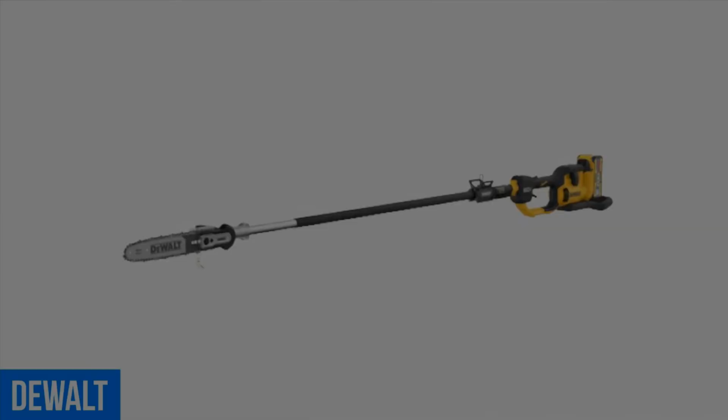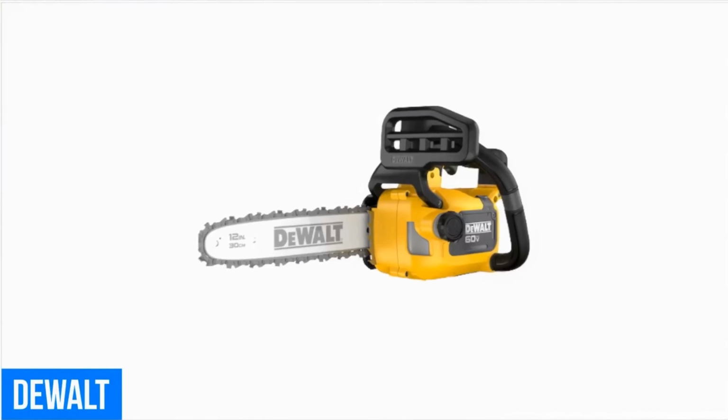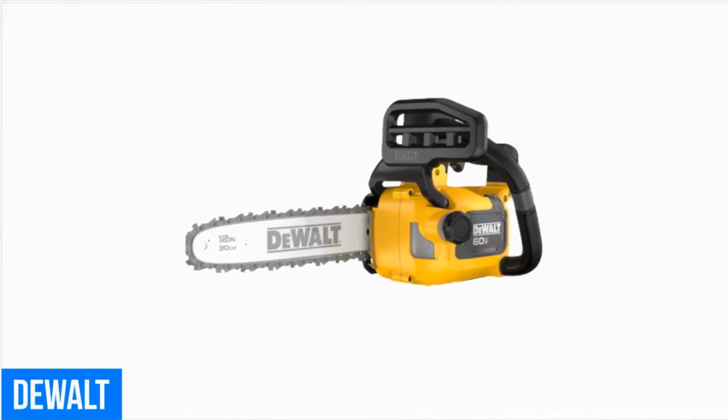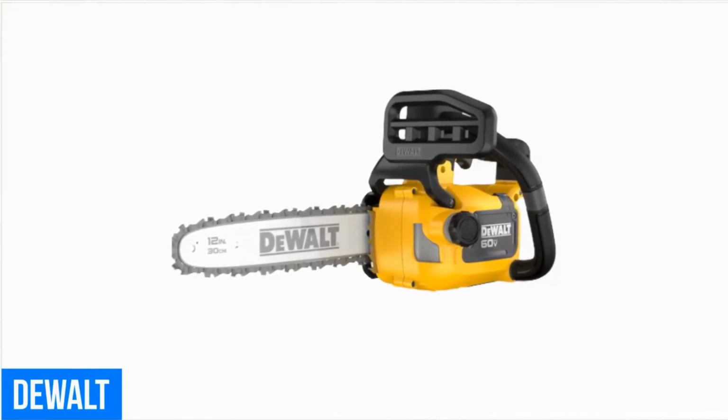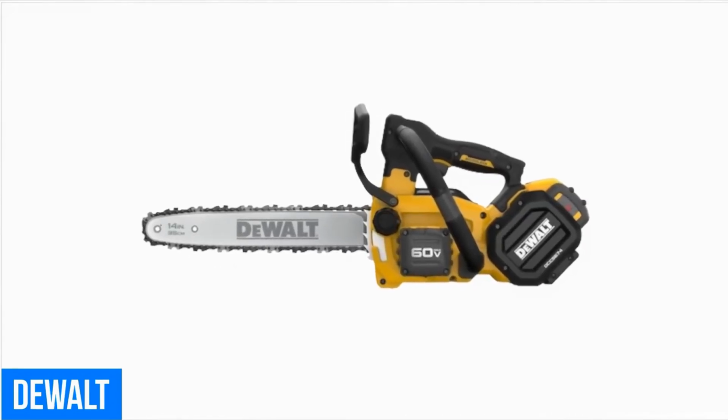Let's check them out. DeWalt FlexVolt Chainsaws. Let's kick things off with DeWalt, because they just made a big splash at this year's Equip Expo. The company revealed two brand new 60-volt FlexVolt top-handle chainsaws built for serious pros.